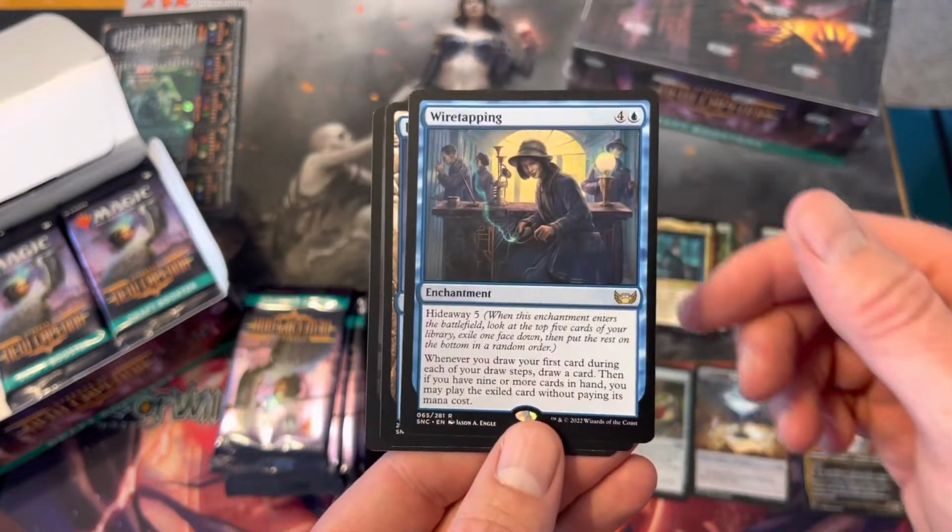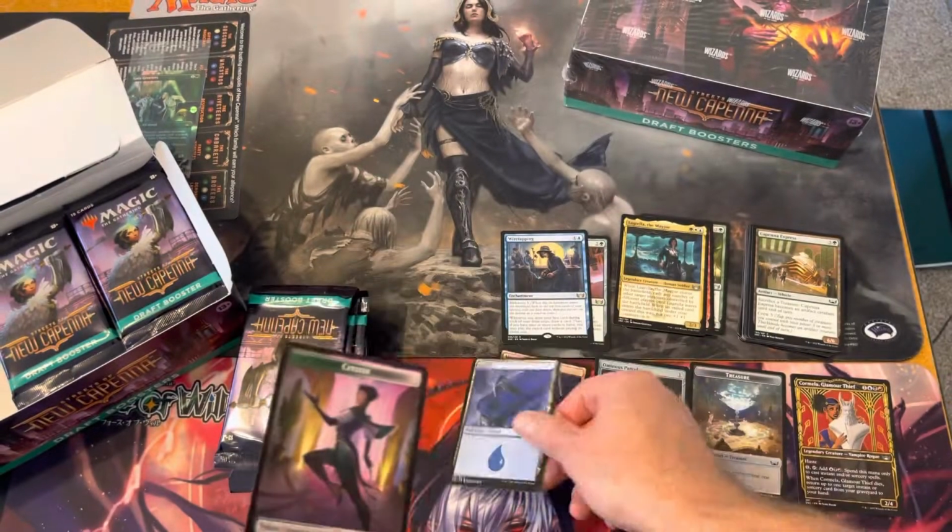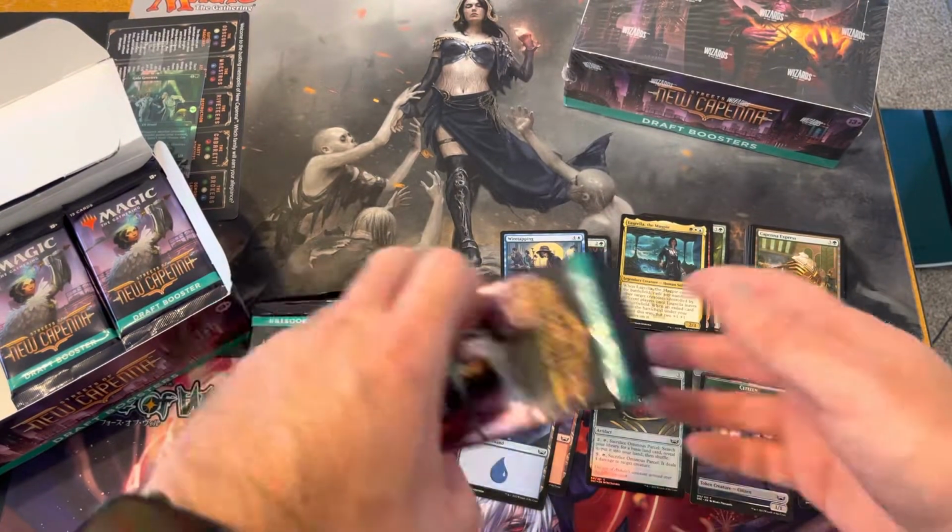Wiretapping. It's one of those hideaway enchantments. So far, nothing too flashy yet. Forgive me if I'm flying through these.